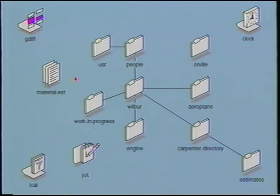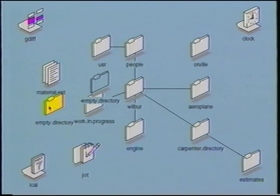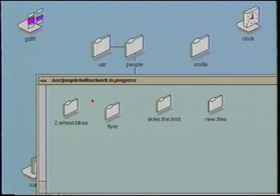Other things from Workspace I'm allowed to do, for example, is make a new directory. Now, I dropped it right here and named it empty directory. I can just quickly type and say new.files. I can grab this folder, drop it in here, and then say, I really want that in my work in progress folder. As you can see, it's all in here. Let's bring it back out to work with.